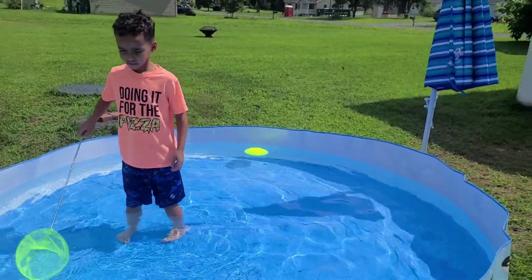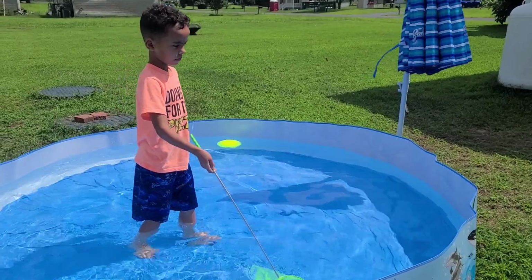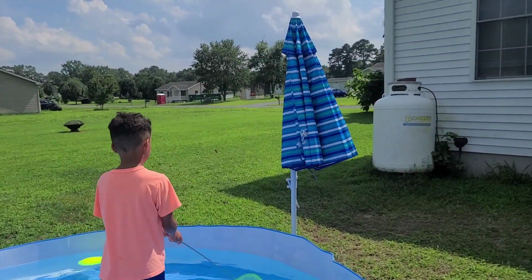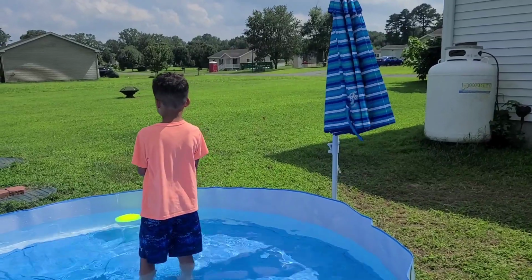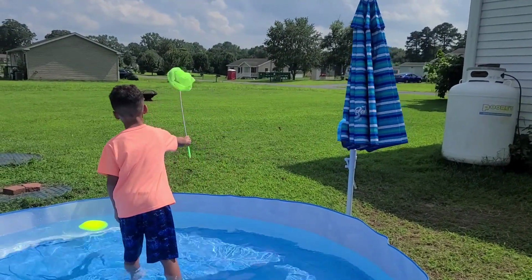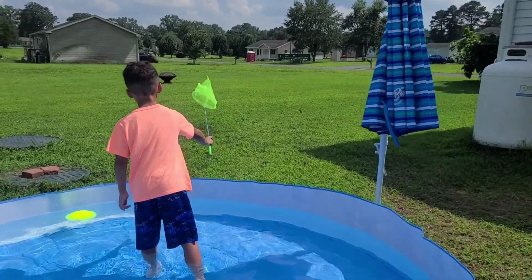And y'all, it was so hot, and there's not really any shade back here, so I had to go buy an umbrella from Lowe's. The umbrella was $25.